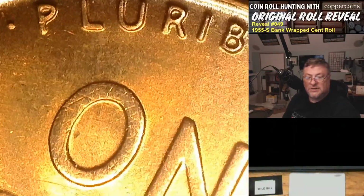Not seeing anything on this one that's going to have us discussing it very much further. So Wild Bill gets what's a relatively normal coin. For the time being, it can be friends with coin number 46 before it goes to Midnight's house. Well, let's see what we've got here. Next coin in the roll goes to Adam Chambers.